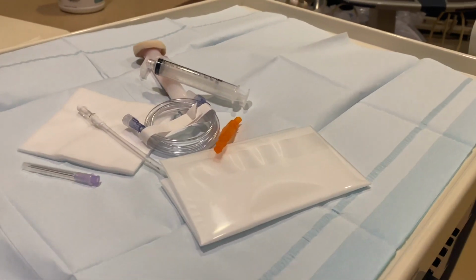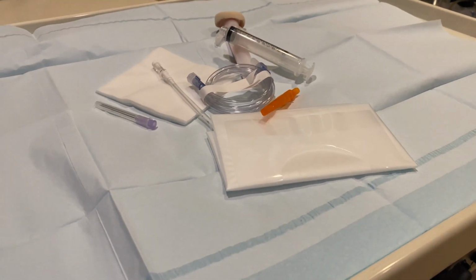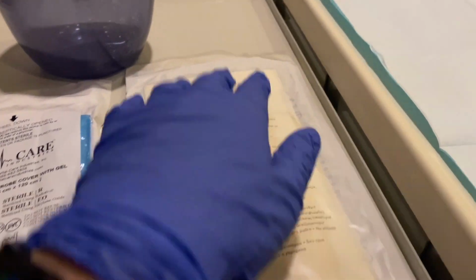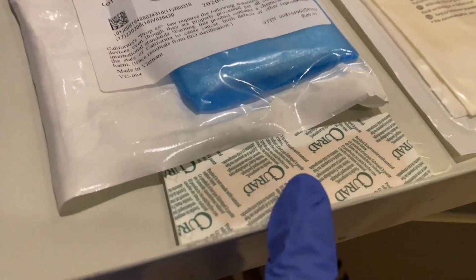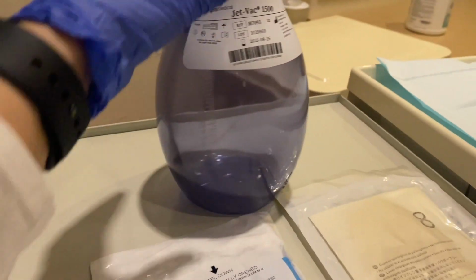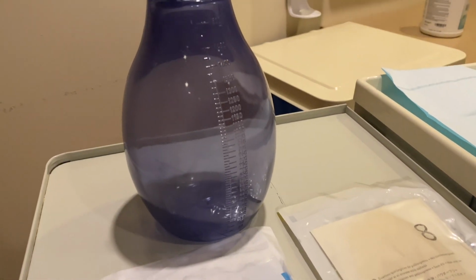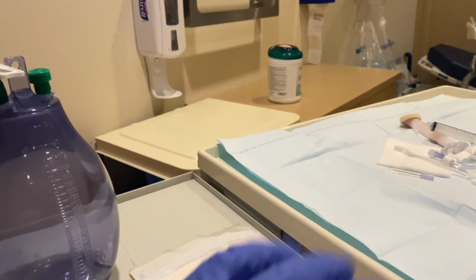Some places have biopsy trays that have everything in it and you just open it up and it's all ready to go. Versus this one here, I have to open everything individually and put it on the tray. Then I also have gloves. We have different size gloves for the doctors. And I have a probe cover just in case. Band-Aid ready and a pen to mark the spot. Tape in case they need that. And the bottle to drain. These are 1.5 liter bottles. Some places have 1 liter bottles. Some places don't even have bottles and they just connect to the wall and they drain like that.